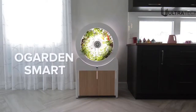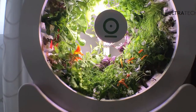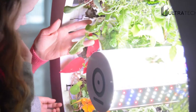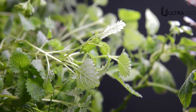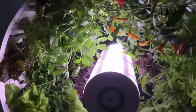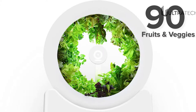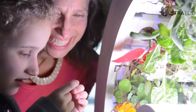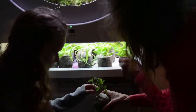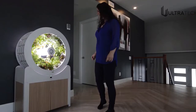Say hello to O'Garden Smart, the future of indoor gardening. O'Garden Smart is an indoor gardening system that allows you to grow fresh produce at home. Unlike most indoor gardening systems, O'Garden Smart can grow up to 90 fruits and vegetables simultaneously, significantly supplementing your grocery shopping in a way that no other indoor gardening system has done before.